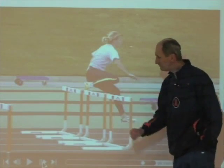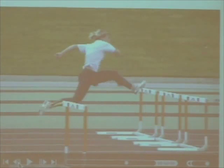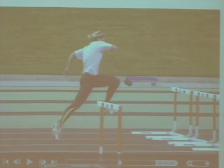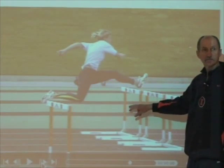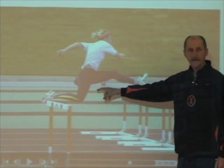So if I see that, what I will cue the athlete to do to try to fix that is go back and tell them, as I'm leaving the ground here, don't be in a hurry to pull the trail leg through. Let the trail leg just kind of stay back there a little bit. Because after all, what Isaac Newton told us a long time ago is that for every action, there's an equal and opposite reaction once we're in the air. So that trail leg really can't come through until this lead leg starts to drop. So at this point that the lead leg begins to drop down, then that trail leg can come through.